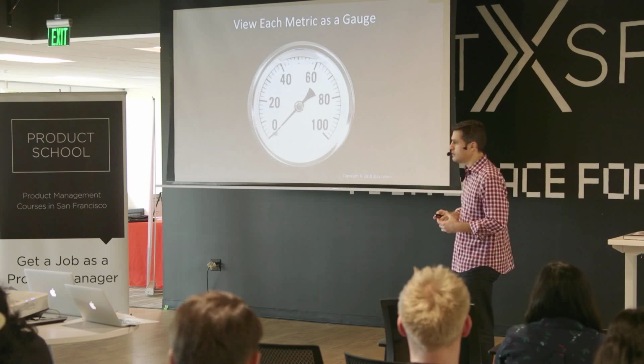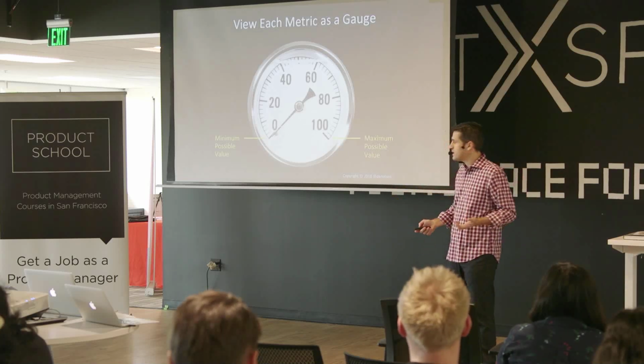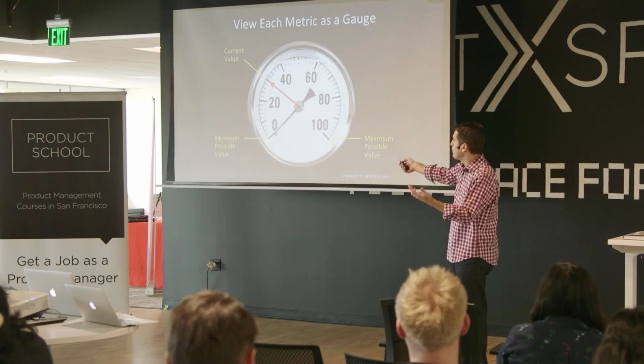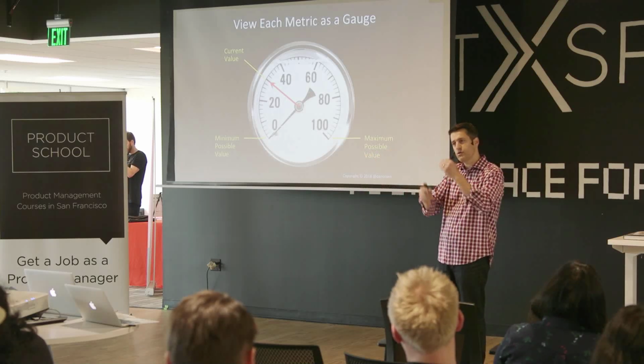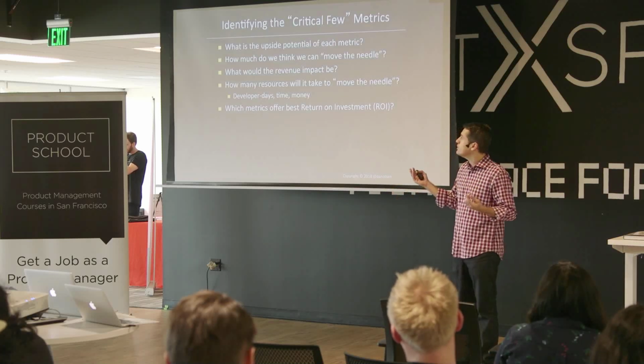And a gauge or a dial is a numerical measure. It has a minimum possible value. It has a maximum possible value. This would be for a percentage metric, right? It goes from 0 to 100. And then, where is it at today? I couldn't find one that had an arrow pointing up here, so that's the current value, right? But that's the way I think about each metric: what's the min value, what's the max value, where are we at today? And that's the framework to figure out which ones are the critical few.